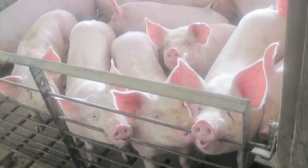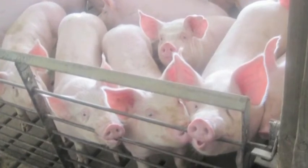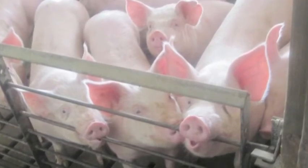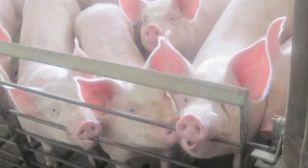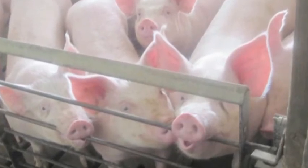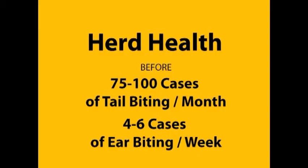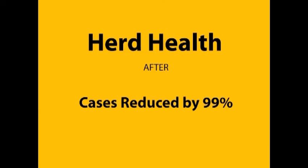One of the problems I know we have with hogs in this number and in the pen of confinement is tail biting and ear biting. What's been your experience with the tail biting and ear biting since you've been on the FASTRACK? That's a sore subject for me and the hogs. Before we started using the FASTRACK, we had on an average monthly 75 on the low side, 100 on the high side of mainly the tail nipping, as we called it, or tail biting, and an average of probably 4 to 6 a week in ear biting. Once we started using the liquid dispersible, tail biting and ear biting has been eliminated, I'd say 99.9%.